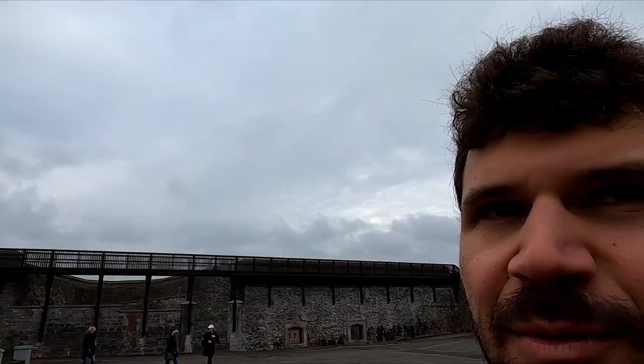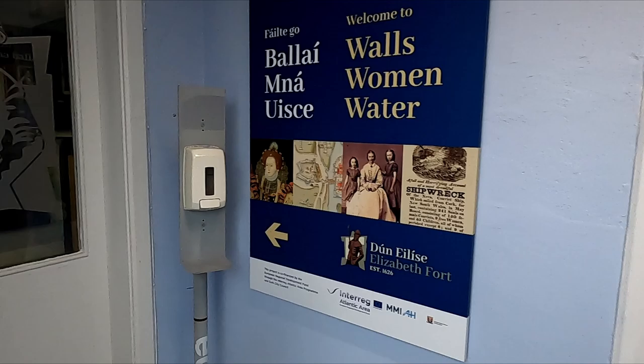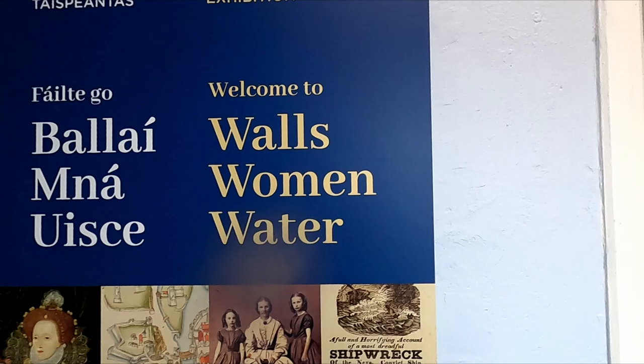Indeed. Well, we're inside the fort, but inside the building. Inside the fort. Inside. Cork. So I was told the two spaces on the left are what we can go see. Just a peek that way, it says staff only, so that must have been who we saw working. And we have the walls, women, water. I'm not even sure what that means, but let's take a look.